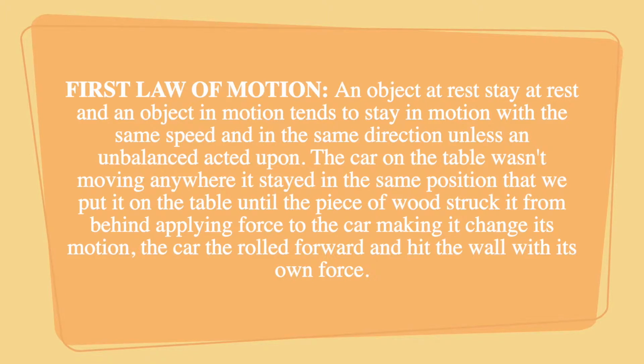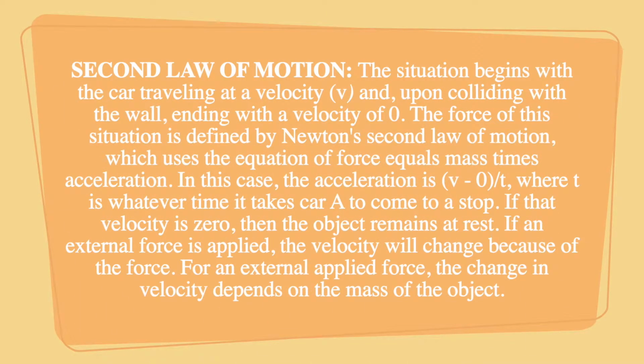The car on the table wasn't moving anywhere. It stayed in the same position where we put it, until the piece of wood struck it from behind, applying force to the car, making it change its motion, and the car rolled forward to hit the wall with its own force. So, the second law of motion. The situation began with the car traveling at a certain velocity and, upon colliding with the wall, ending with a velocity of 0 when it stopped.